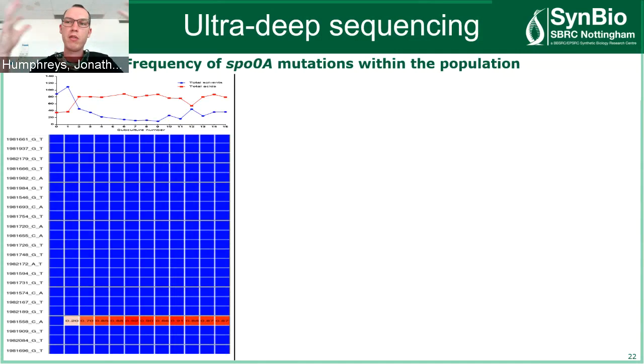So take a bit of a culture, you can sequence the whole thing, and you can find when mutations occur within anywhere between 2 to 10% of the culture. So we thought this would be a really interesting way where we could start monitoring when mutations arise within a culture.